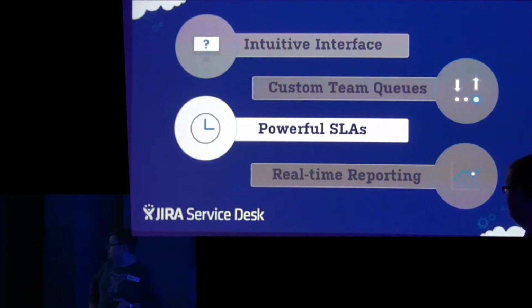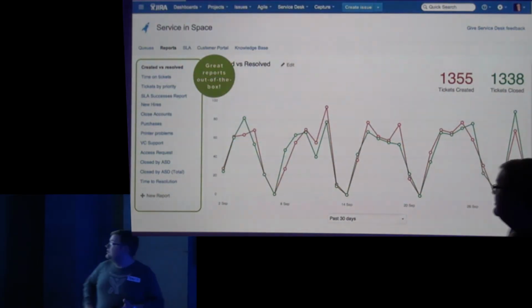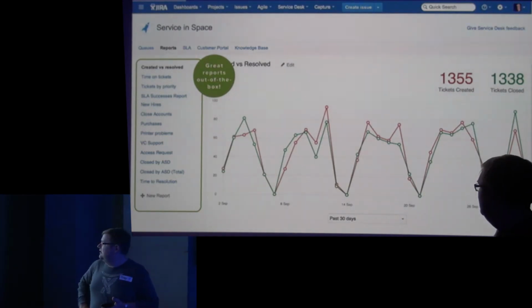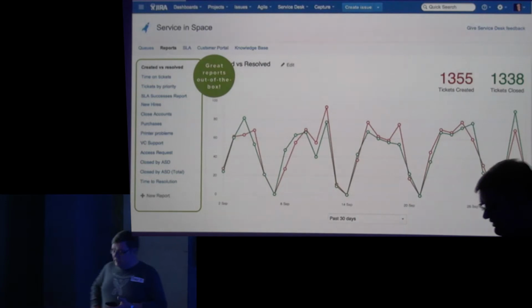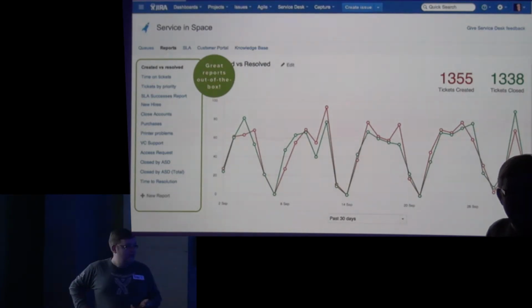So just to move on to reporting. Service Desk adds a new level of real-time reporting to help you increase the visibility of the work you do, to understand how you work, and to understand how you can improve your work.